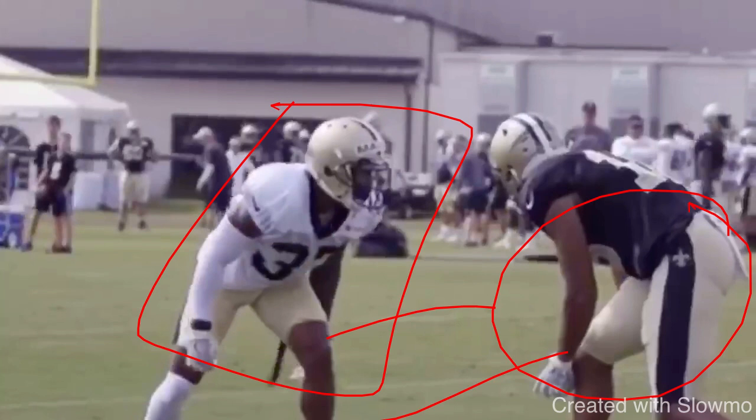Nothing worse at a camp than when a dude just can't get off the jam, right? And a lot of the time, they guess the snap count. I understand that, and it's not realistic with football. But again, if you guys are in this situation, you're at a camp and you got to showcase your skills, and maybe you don't have film, this is something you got to be able to display. Can you get off a press? That's what they're going to ask.